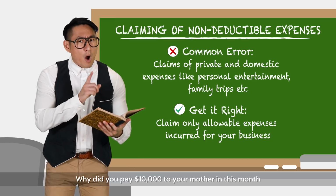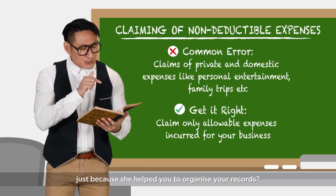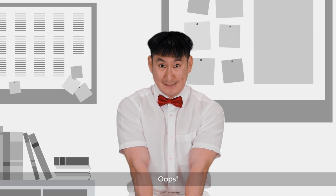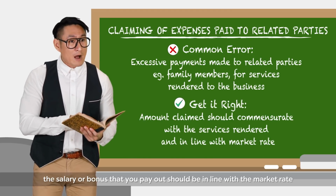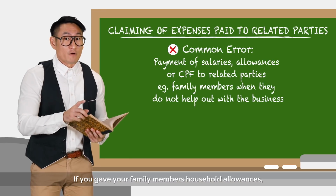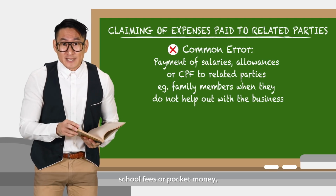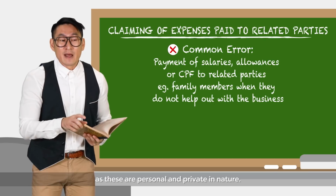Hey, why did you pay $10,000 to your mother this month just because she helped you to organize your records? Oops. Even if it's your family member, the salary or bonus that you pay out should be in line with the market rate and be proportionate to the service rendered. If you gave your family members household allowances, school fees or pocket money, you are not allowed to claim such payments as these are personal and private in nature.